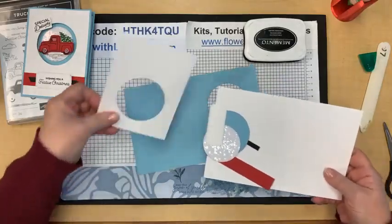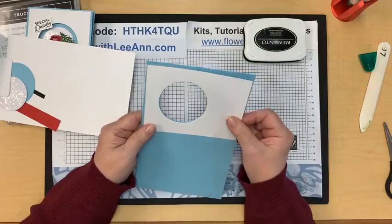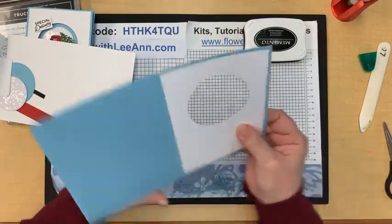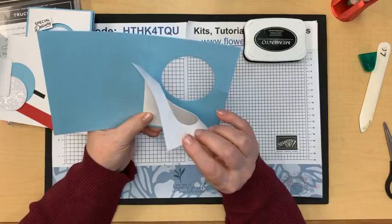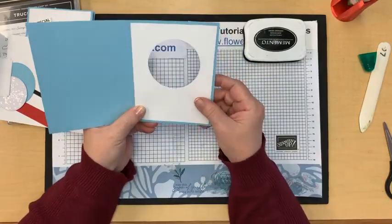So lots of pieces. Now when I cut the front, I cut both of these at the same time. So that way I knew the circles would match up and the edges would match up. And yes, our circle dies, or our dies, if they're not detailed, can cut at the same time.